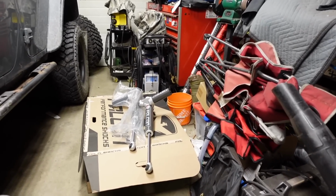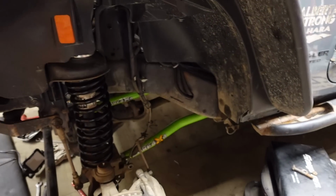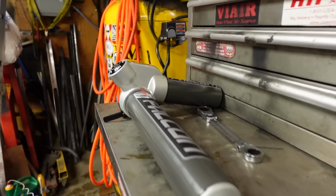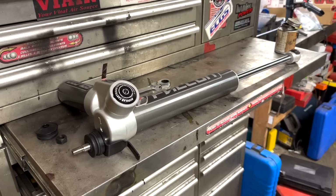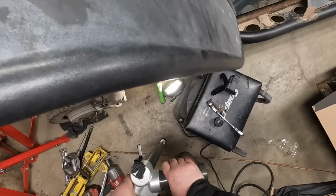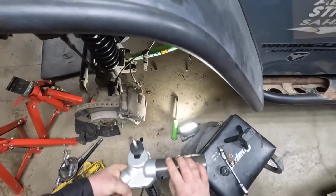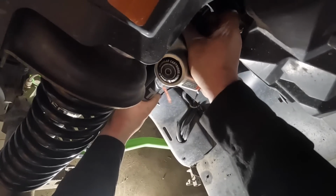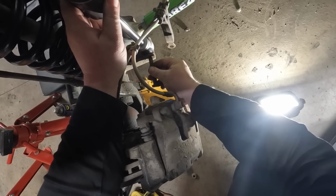Got the new Falcon shocks right there, ready to stick in. Button up the Jeep. Be ready to go. Alright, let's see if I can collapse this and get it in place so I don't have to drop the suspension. There we go. There we go. Down enough.